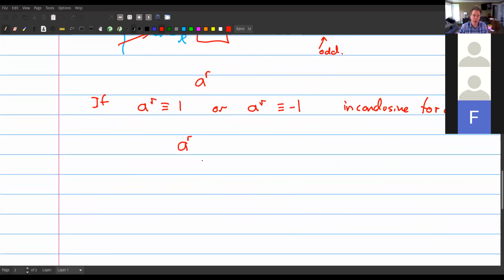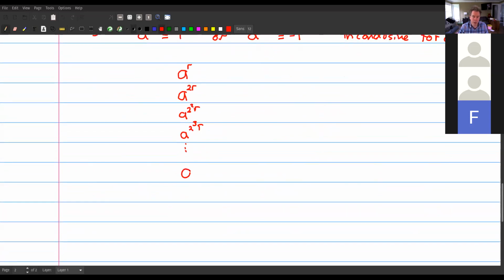So once you have a to the r, and this is congruent to something other than plus or minus 1, you can start repeatedly squaring it. So you produce a to the r, a to the 2r, a to the 2 squared r, a to the 2 cubed r, and you keep doing this, and eventually you're going to get down to a to the 2^k r. And remember that this is the same thing as just a to the n minus 1. So presumably this is congruent to 1. If it's not congruent to 1, then we already know that n is composite anyway, because it fails Fermat's little theorem.